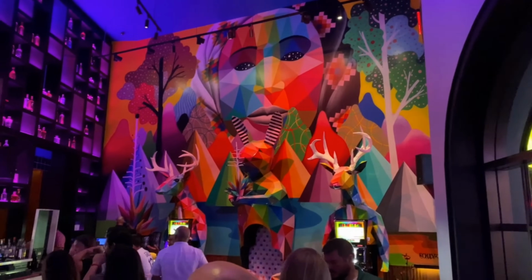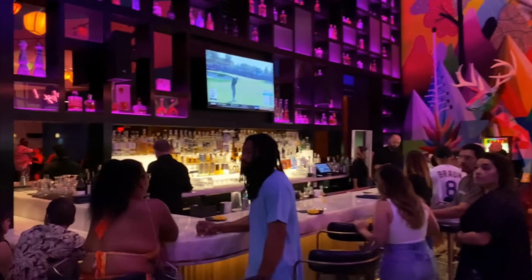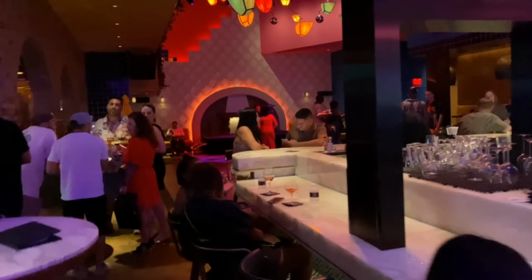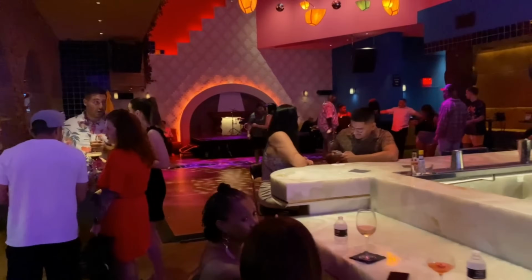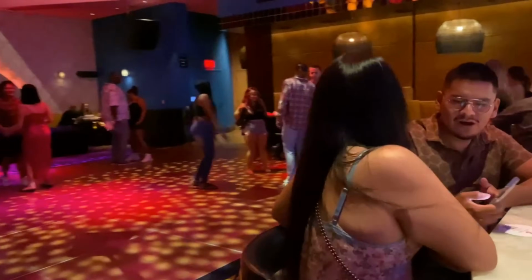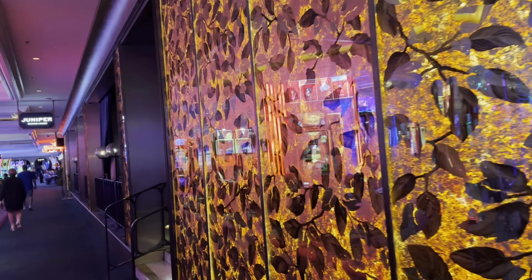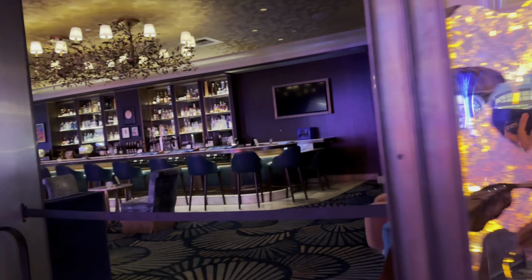As far as nightlife goes, there are several bars and lounges here. We have really only taken part in one of them, Mama Rabbit, which was very cool. It had a DJ, lots of fun, good drinks. There's also a more reserved lounge, the Juniper cocktail area. Looks very nice. It's right off the casino floor.